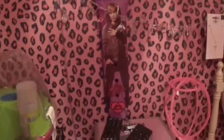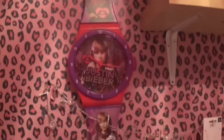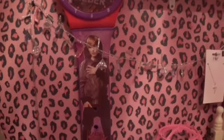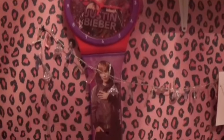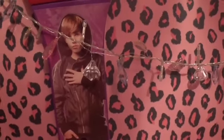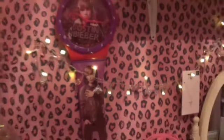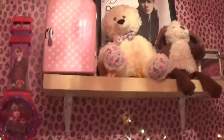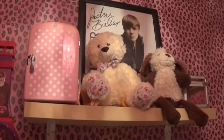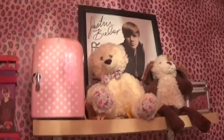My Justin Bieber big watch clock thing. Obviously it's not what he looks like now. He's much older now. And if I turn these lights on, that's another shelf with my teddy, a fridge, and just a random box, and a Justin Bieber poster.